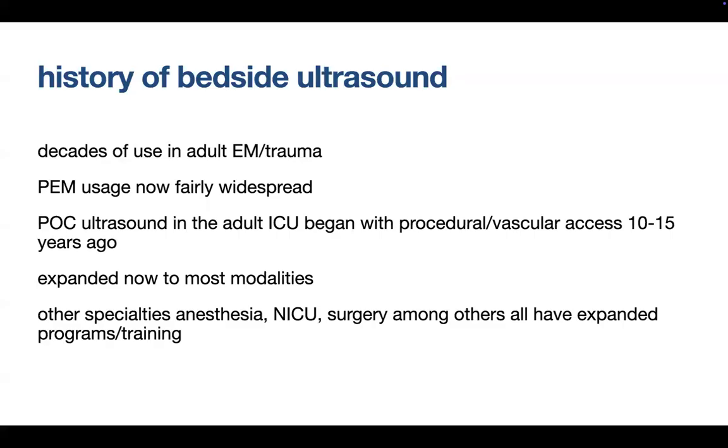Anesthesia, NICU and surgery all have expanded programs and training. So you can find any kind of training programs you want in any of these fields that are taking advantage of this newfound interest in advancing bedside ultrasound as a tool.